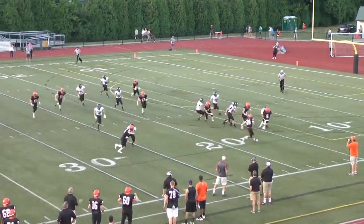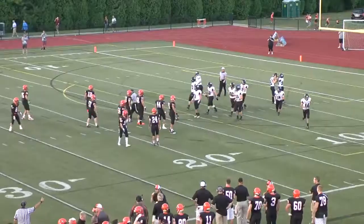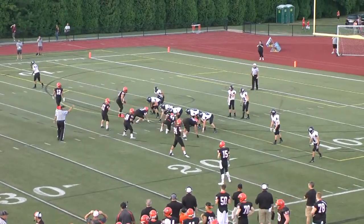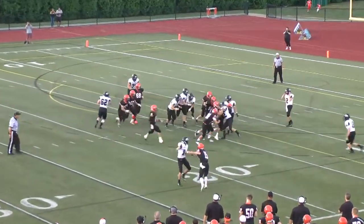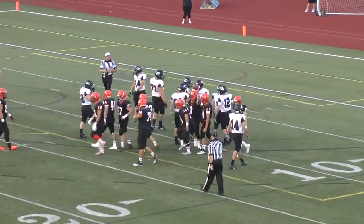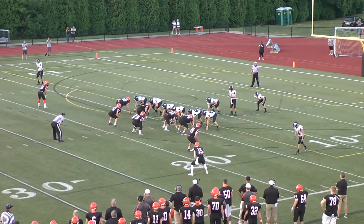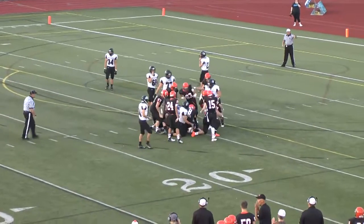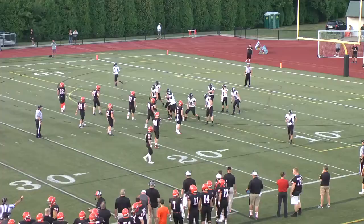Number 22, Ian Henkel, returns from the one. Tackle is made by number 6 of Marple Newtown. First down and 10 from the... Ball spotted at the Radnor 15. First and 10, Raiders. Ian Henkel carries for the Raiders. Ian Henkel carries for the Raiders. Tackle is made by Mike.